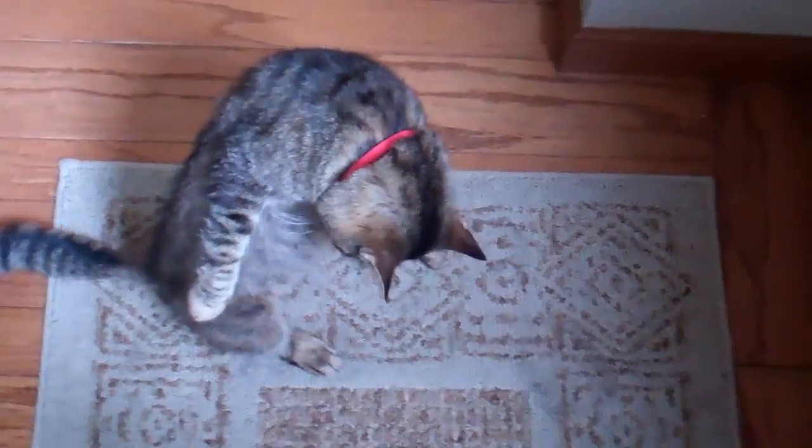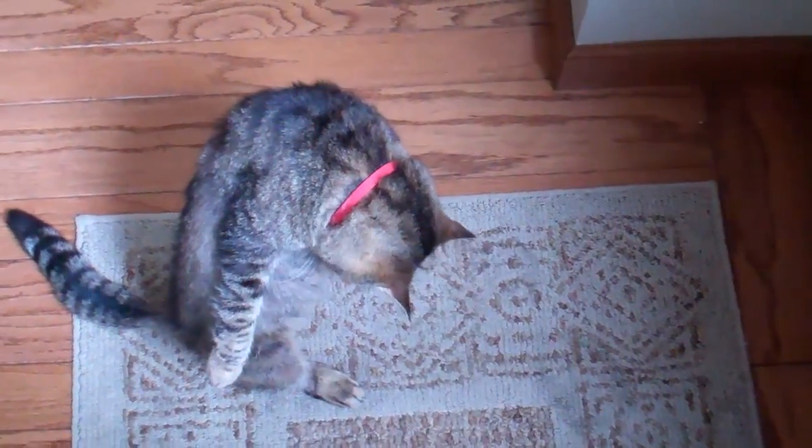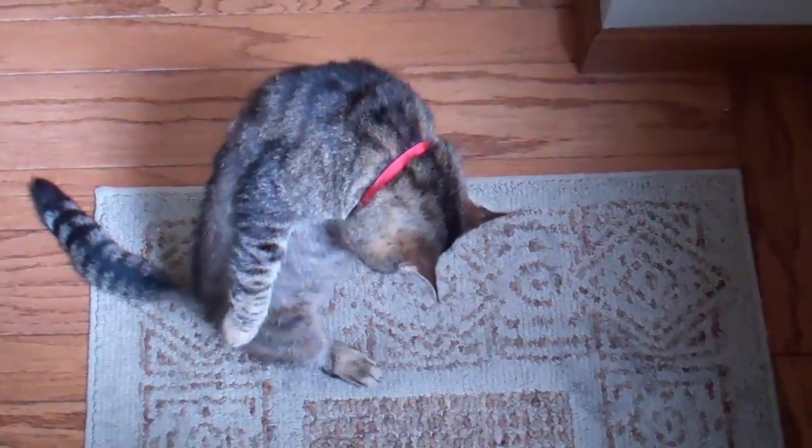See, look at its tail. This cat is trained well to either enter or exit the door every time that it's opened.